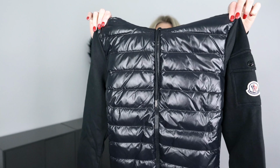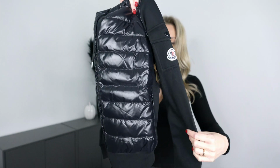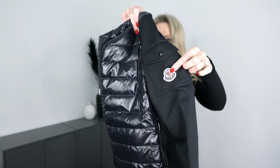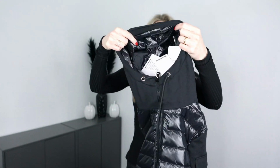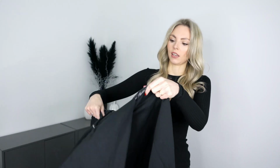So here you can have a closer look. On the front it has the iconic Moncler nylon, and here it is fabric. And on the side, on the left side, it has a pocket with the Moncler logo. And even in the hood, it has the shiny material. And in the back, it's just simple plain.